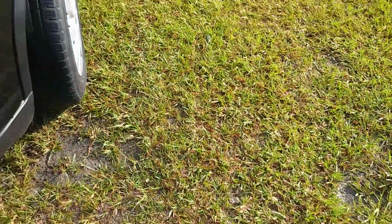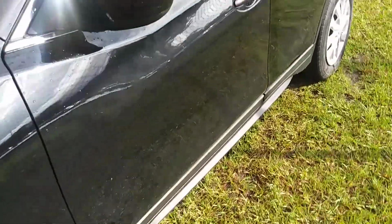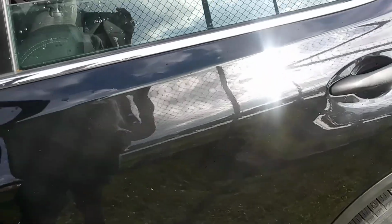I gotta share this one. This is a 2019 Rogue. Things to look for when a car goes swimming.